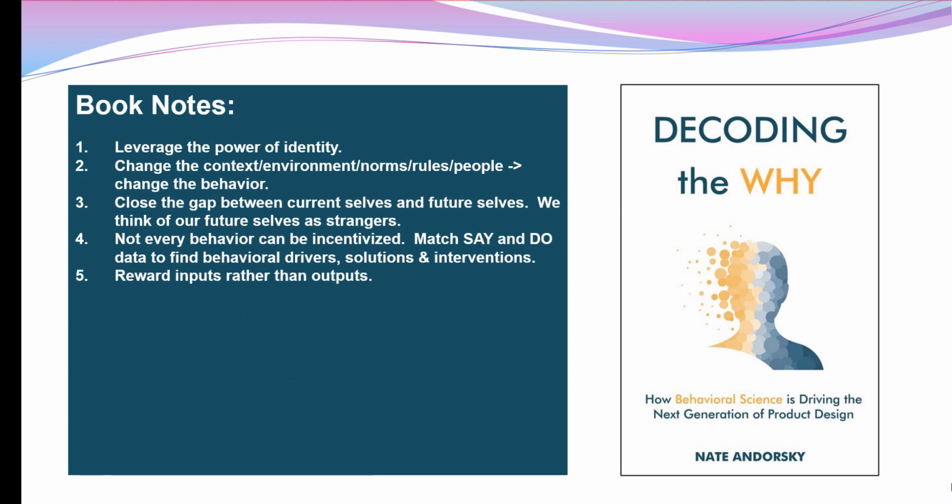This was brilliant. This was my favorite takeaway from the book. Reward inputs rather than outputs. The example he gives is in Weight Watchers. And he says, think about it this way. If the goal is to lose weight, then obviously the person will be motivated, and let's say they start their journey, and like most people on a diet, they start losing weight quite quickly. Then let's say they hit a plateau, or maybe they even go back up a little bit, which sometimes happens. That can be so demotivating if that's all you're focusing on. It might actually cause somebody to stop being on the program.